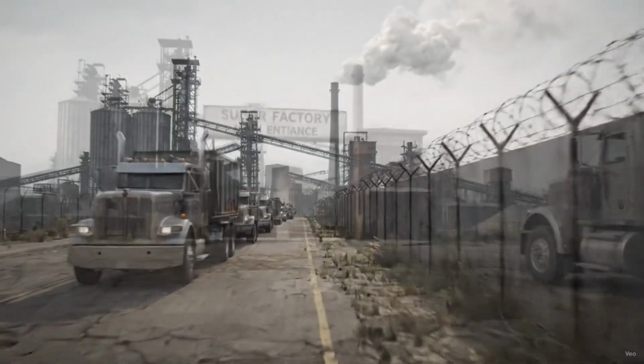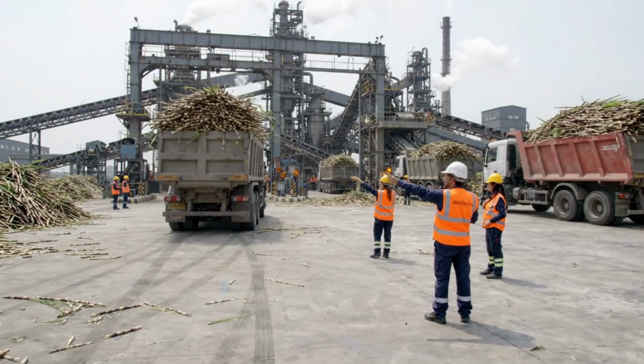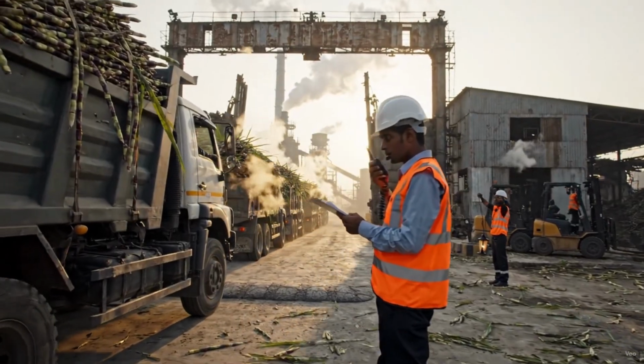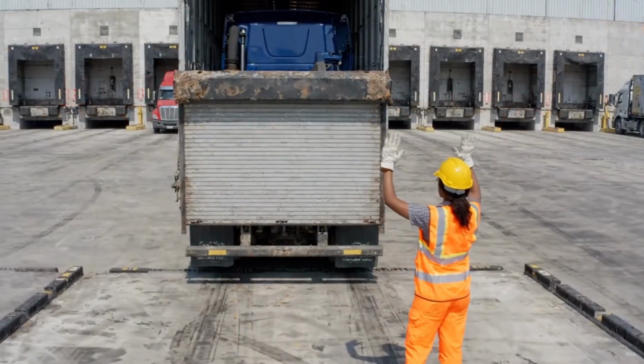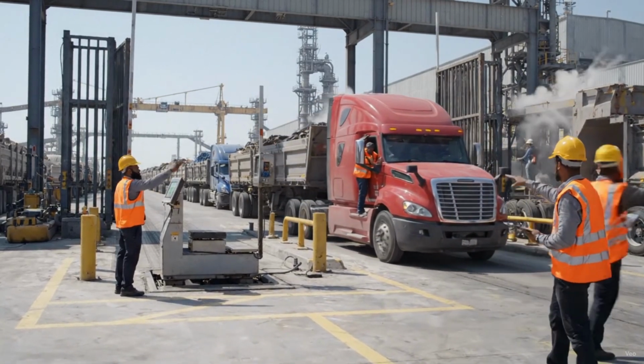The approach begins as the factory gates come into view. Inside the gates, the cane arrives at the open to receive the morning's harvest. Precision and patience place every truck exactly where it needs to be. And the heavy loads are finally granted entry.